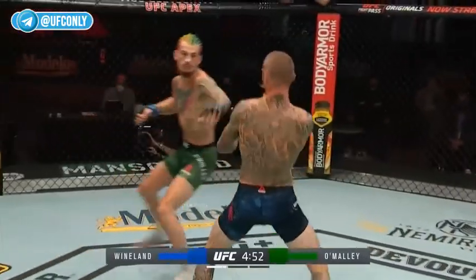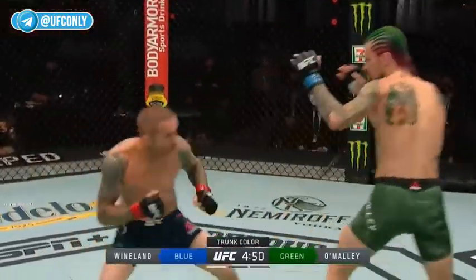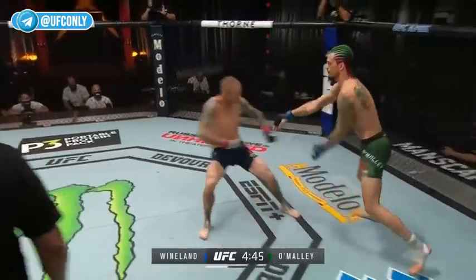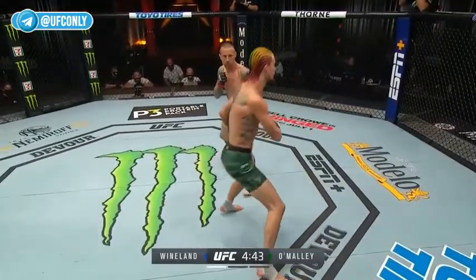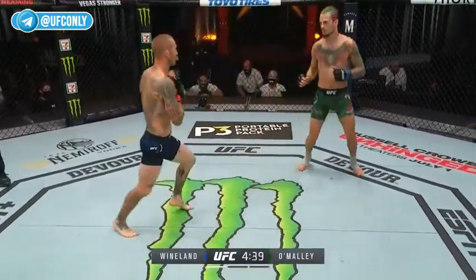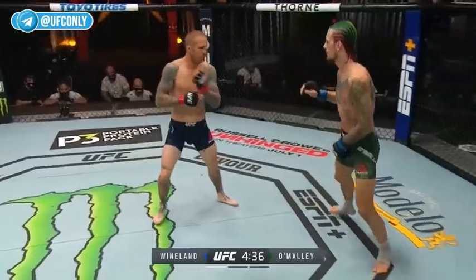O'Malley is in green. Another thing to take into consideration about this fight is a small octagon. We're in a 25-foot octagon, 5 feet smaller. It'll allow Eddie Wineland to close that distance much easier. Yeah, he says he wants to make it ugly and nasty, try to get inside. See how soon he's able to do so.